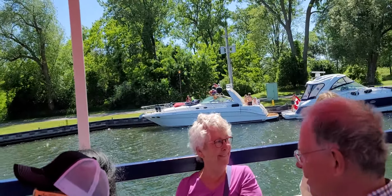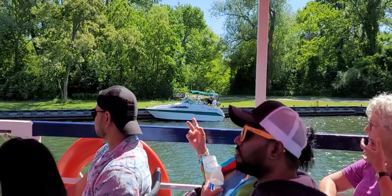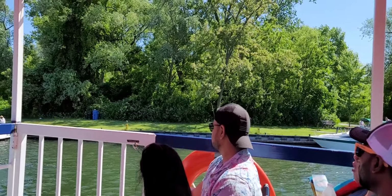But now that we are in the western channel of the islands here in the lagoons, you can clearly see that it's not one big chunk of an island, but several smaller series of islands.